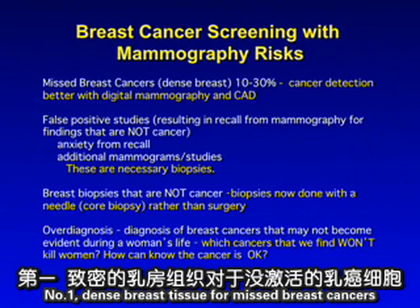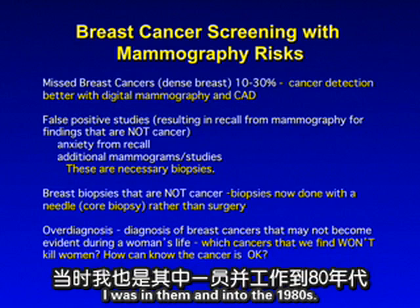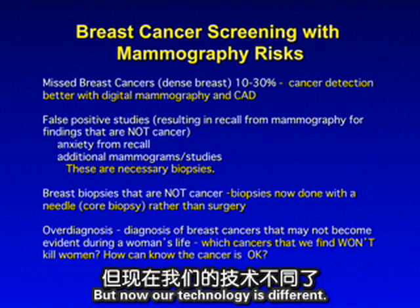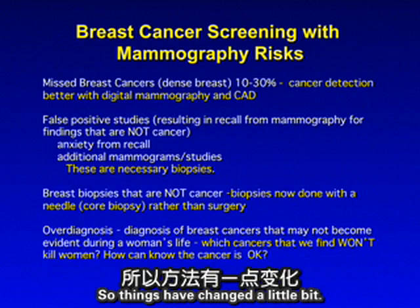Number one, dense breast tissue for missed breast cancers. Our technology is different from the randomized controlled trials. Those trials were done in the 70s. I've seen them. I was in them into the 1980s. They were good studies. But now our technology is different. We have digital mammography, and it's better. We also have CAD or computer-aided detection. So things have changed a little bit.